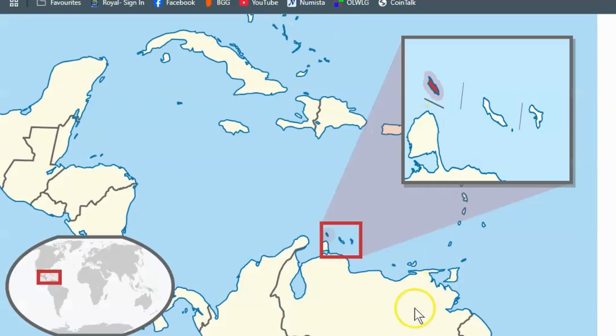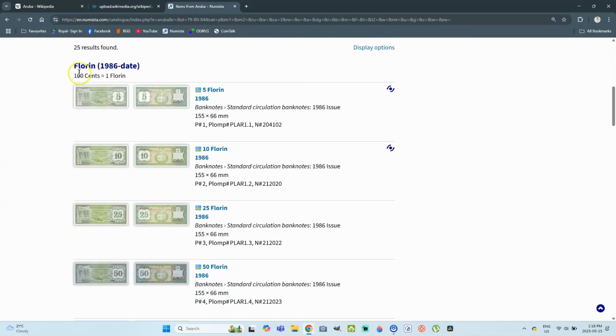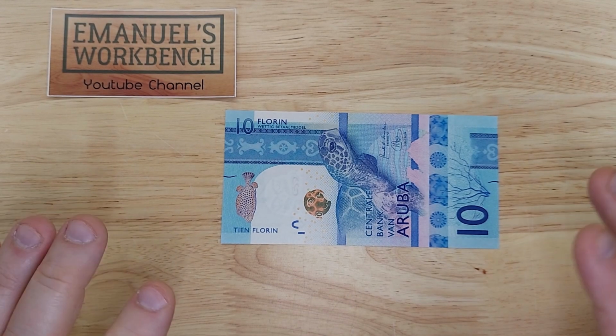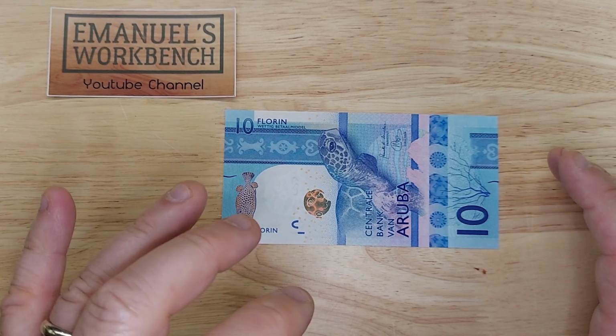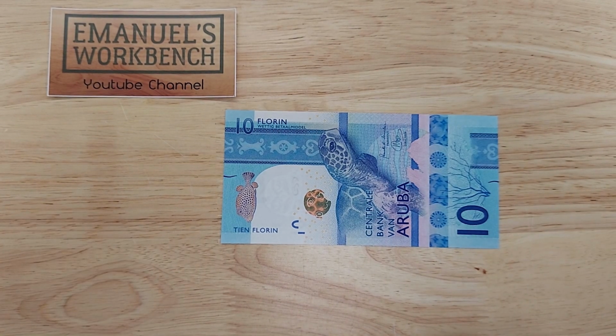And Aruba is just north of Venezuela, and it's the westernmost of these 3 little islands over here. Now, Aruba does issue its own currency, the florin, since 1986. Prior to 1986, it used the Netherlands Antilles guilder. Much like French overseas territories such as French Guyana, Martinique, and so on, Aruba is part of the Netherlands, but they do issue their own currency.